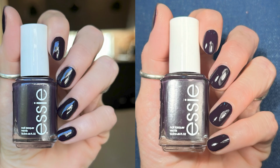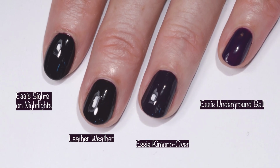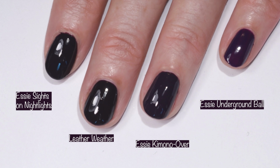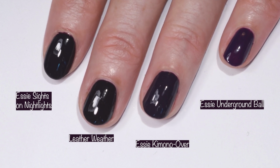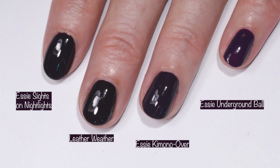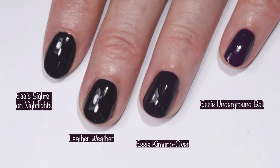Here you can see how the polish looks in different lighting. So indoors with no special lighting, and then under my studio lighting. And then here you can see how the polish looks pretty gosh darn black. So first up here we have Essie Sights on Night Lights. This is very close, but I feel like these are all close because they're so dark. Essie Kimono Over was a little less black in real life, but it does look pretty close here. And then Essie Underground Ball is one of those polishes that actually looks purple, which I love about that one. It's a really pretty polish from, I believe it was last year.